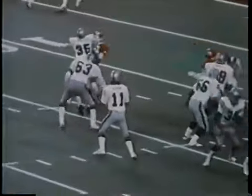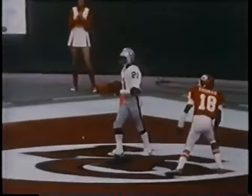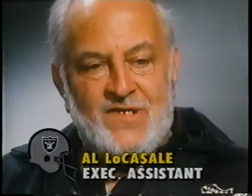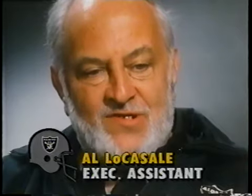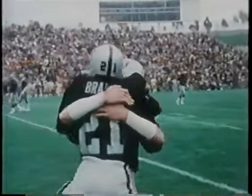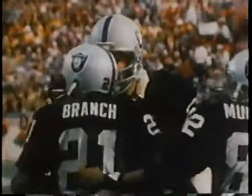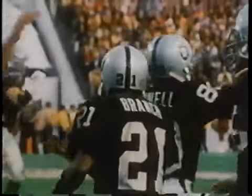Branch was uncanny in the clutch and part of the seas of defense, remaining the only man afloat. Cliff was a classic example of Al Davis's definition of a great player. Great players are the players who make big plays in big games. Cliff is a vivacious, effervescent kind of guy who lit up in big games. Who just laughed and loved it and got excited about it and pranced.